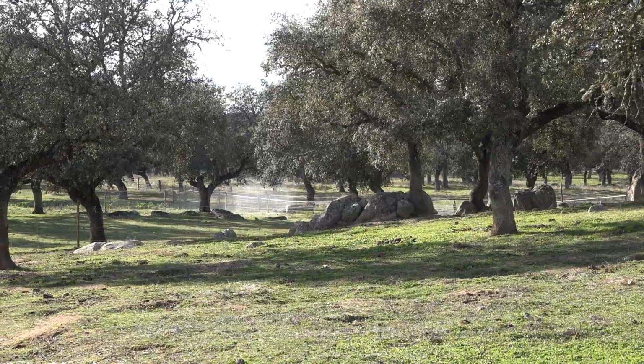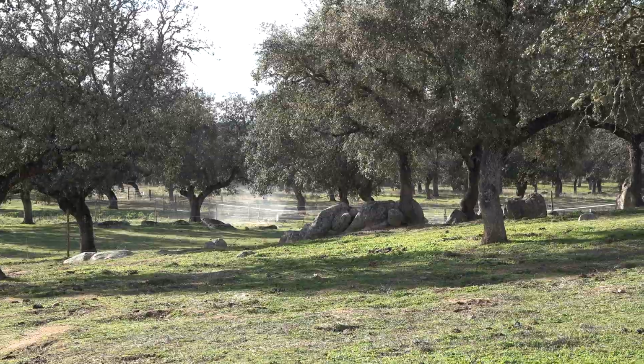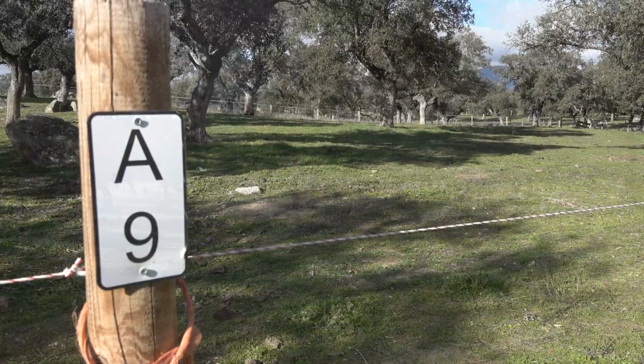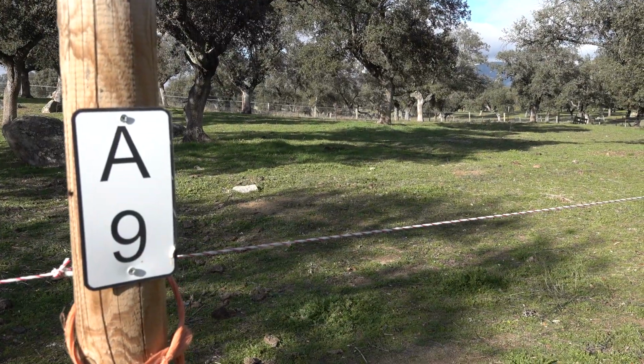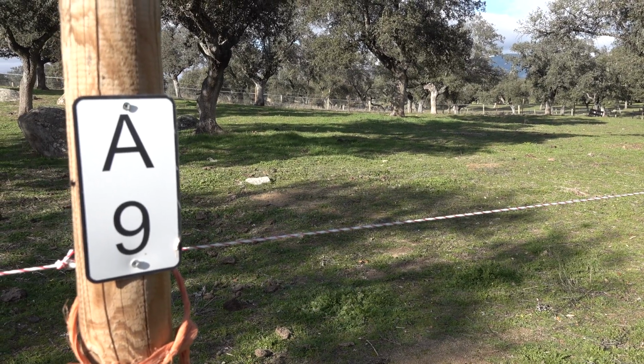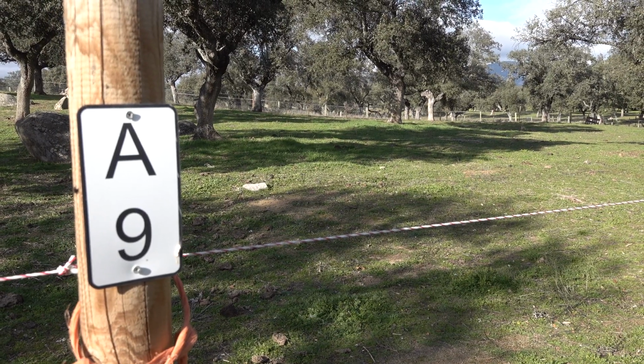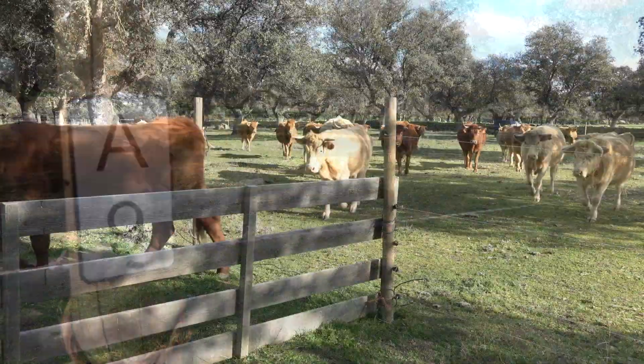Tonight we had some frost, and now there's a leak. I will need to go and check it out. But before I check out the leak, I will let them in here, because they are in the adjacent paddock. And here is some forage, and we need some manure in here.